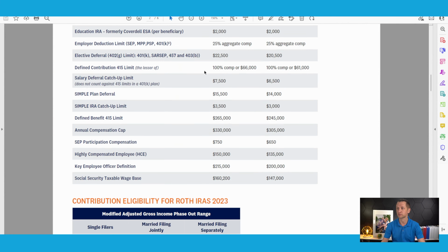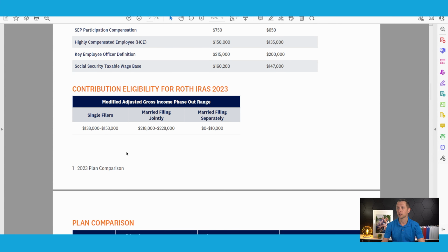And when you're putting the money into these types of plans, you just have to know: can you put it into the traditional IRA? Can you put it into the Roth IRA? And we have that down here. So if we first look at your modified adjusted gross income to figure this out for your Roth IRAs, can you make that Roth contribution?